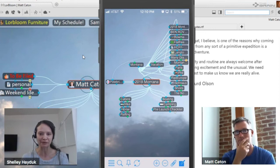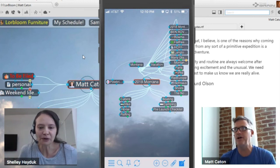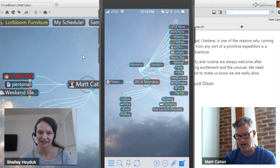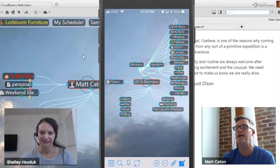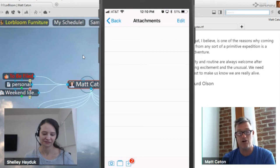Is it possible to attach files on your iPad brain directly to, like, photos? She wants to attach a photo to a thought. Yeah, absolutely. So here, once again, on my phone, I'm going to tap back to my pre-launch checklist. Great. And there's a little paperclip at the bottom. So I tap on the paperclip, and there are no current attachments, but I do have an inbox.